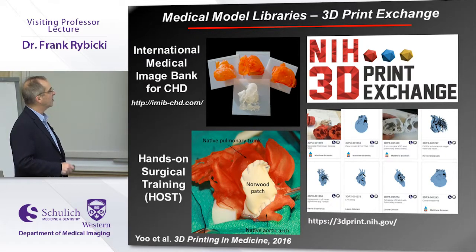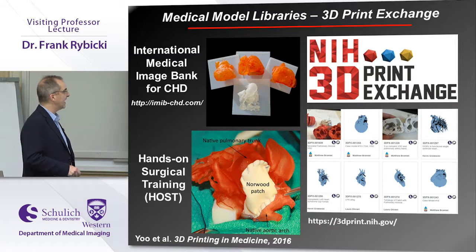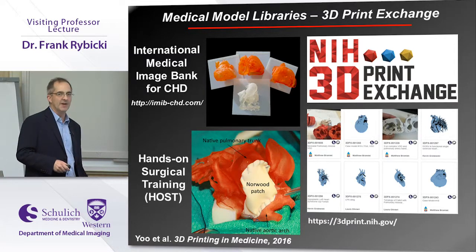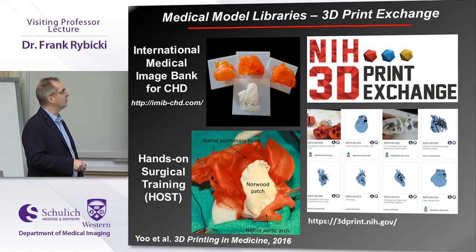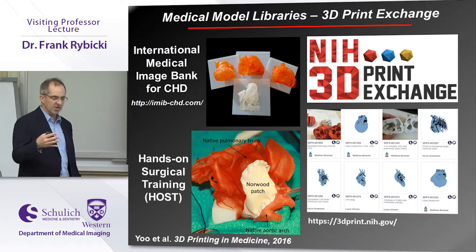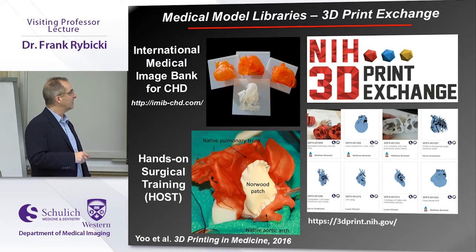So Megan Coakley runs the 3D Print Exchange at NIH, and so when you actually make an STL file, if you're interested, you take a DICOM, you make an STL, you can actually upload it into the Print Exchange, and I've actually started a lexicon. I'll talk a little bit more about RSNA. Started a lexicon and an organizational system. It's basically a radiology organ-based system. So you can actually take your case and upload it into the right place. And you can also go to Print Exchange and actually get STL files and print them.